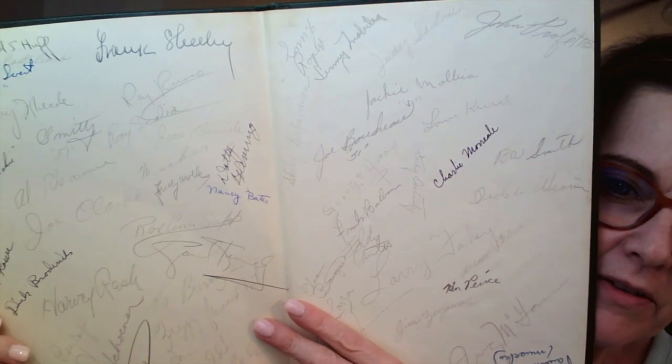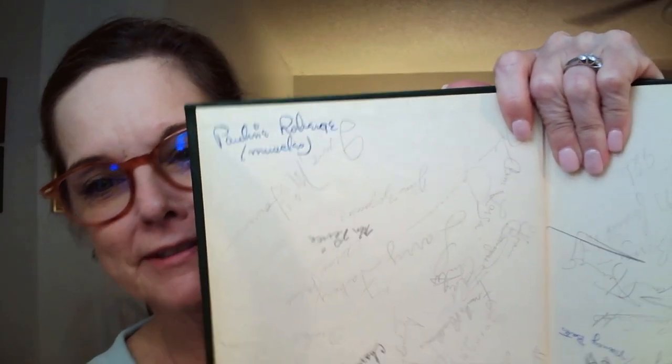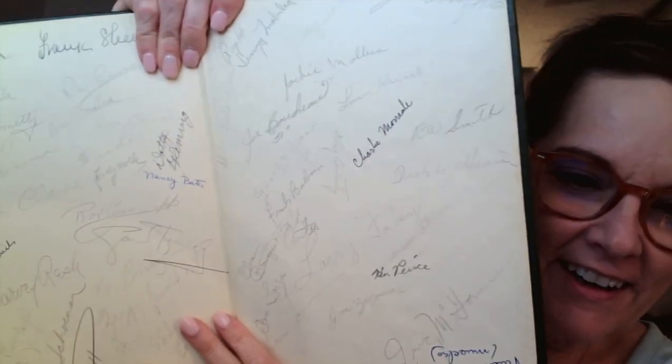All right, what else do we have here? Anything else interesting in here? Just a bunch of memos on the back page. Crazy, when everyone signs your yearbook. But look at this. Look at Pauline. What a rebel, Pauline. She wrote upside down. What is she writing? Muscles? Well, that would probably be fitting of something like a Popeye phrase. Who knows?